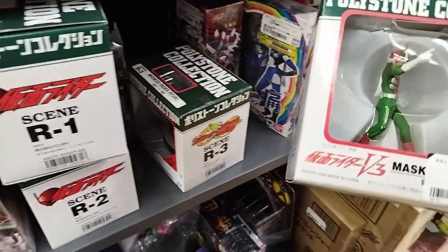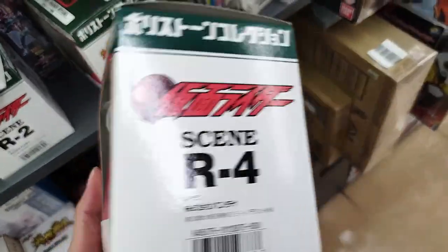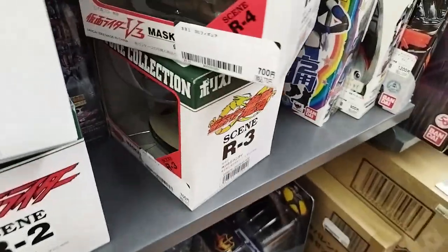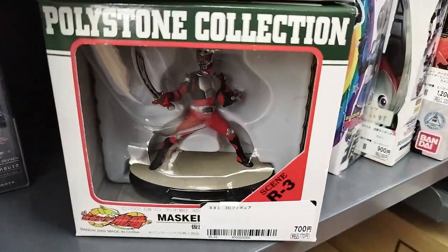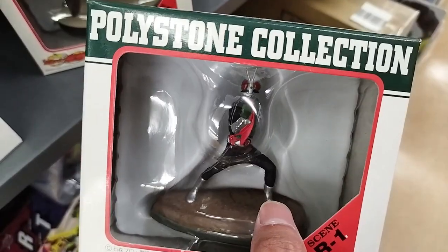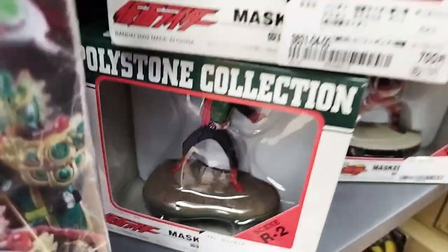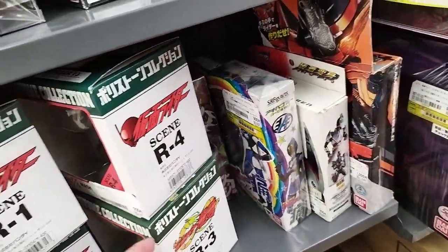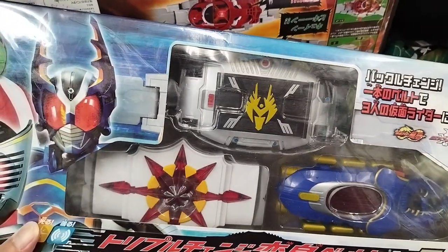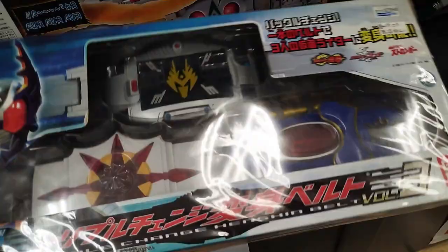Okay. What is this? Oh. Didn't see this before. Polystone Collection. Huh. Interesting. Masked Rider V3. What else they got? They got Ryuki. That looks like it's Ryuki. Okay. And... Is that Ichigo? Huh. Interesting. They kind of look like ornaments. These things, triple change henshin belt. So it's essentially one belt, but it can be three different ones. So that's really interesting. We got another one here.